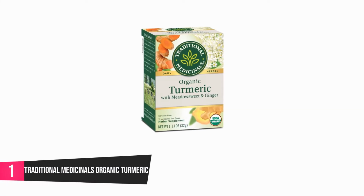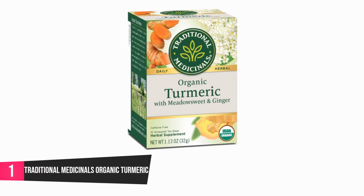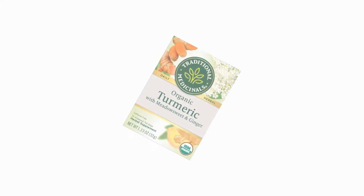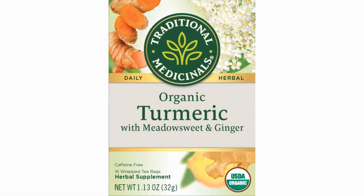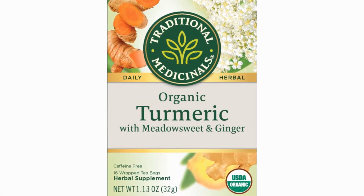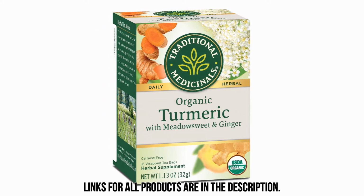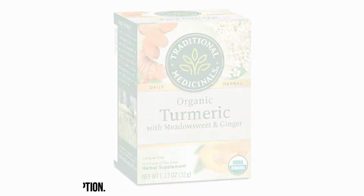At number 1, traditional medicinal organic turmeric. This turmeric tea saves you from the trouble an inflammation could cause. It is free from GMO, any unorganic substances, and caffeine. It contains organic herbs that are all there to keep you healthy so that you can lead a normal life. It's warm to the taste, and an earthy scent accompanies it as soon as it enters into the hot water. The package contains 6 boxes of this turmeric tea, with 16 tea bags in each box, making the total bags in the package 96. It's ideal for the whole family, keeping everyone free from infections.